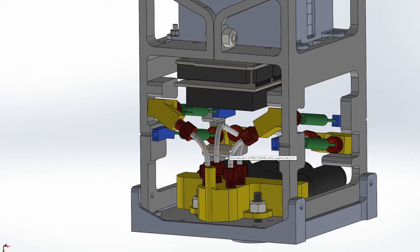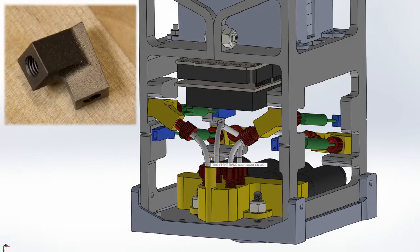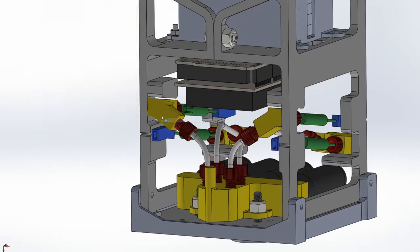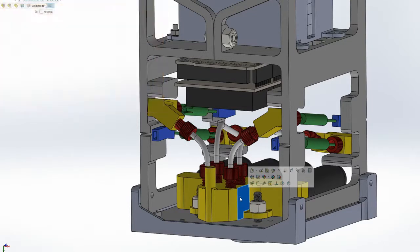To fire the appropriate thrusters, the Lee Company solenoid valves, seen in green, are activated. Propellant is fed to them using piping, seen in white, connecting to direct metal laser sintered adapters, shown in yellow, to the manifold, which is also a direct metal laser sintered component.